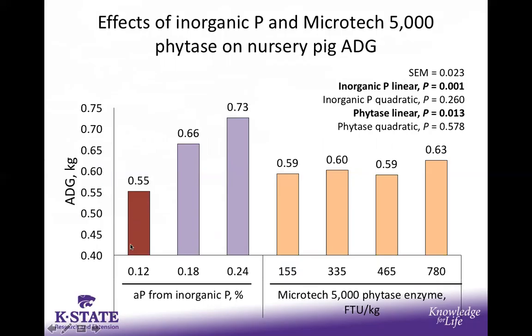The data shows that as the amount of available phosphorus increases from 0.12 to 0.24%, we see a linear increase in average daily gain across treatments. Similarly, in the Microtech 5000 diets, we see a linear increase as the amount of phytase increases from 155 to 780 FTUs per kilogram.